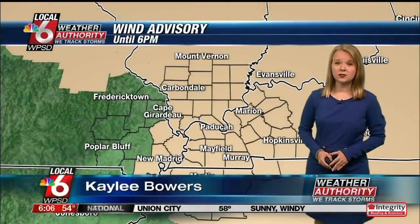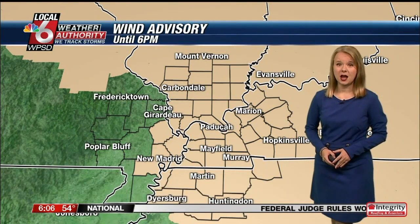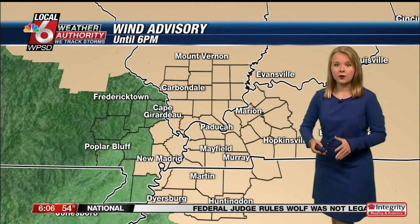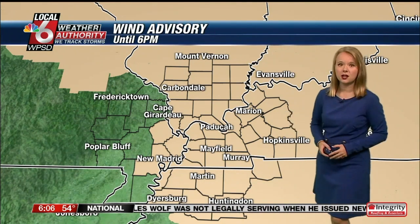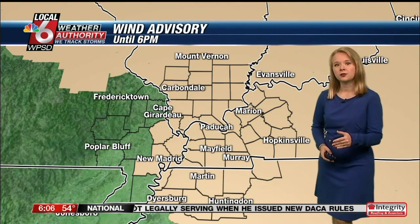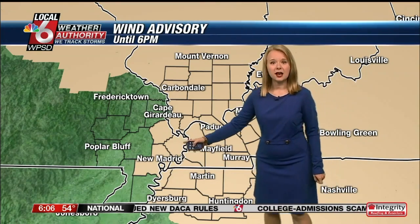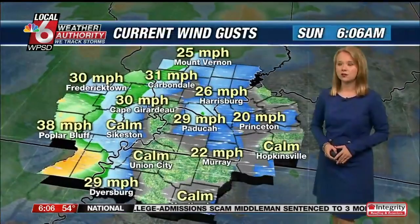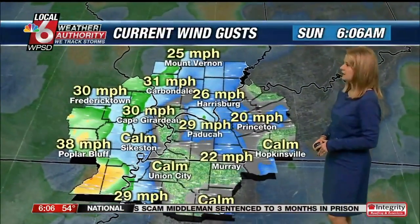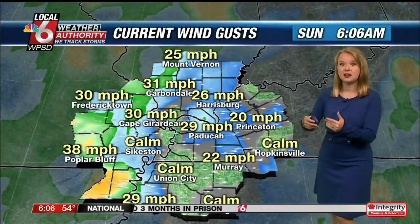Good Sunday morning. We saw some scattered showers and storms out there throughout those nighttime hours. Now waking up, we're really focusing on those strong winds. We have a wind advisory in place until about 6 o'clock this evening for parts of southern Illinois, western Kentucky, northwest Tennessee, and a few of our friends in southeastern Missouri. So gusty winds are likely once again for today.